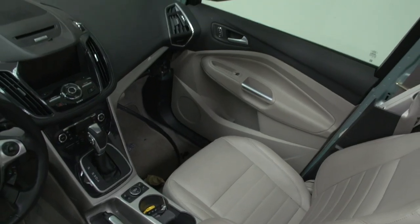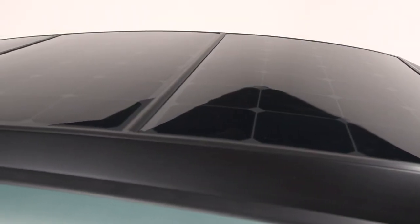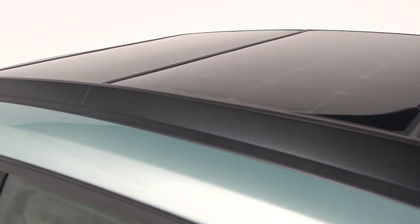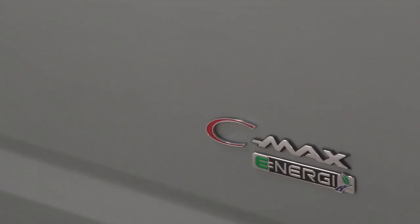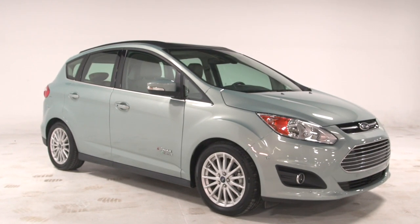In this particular case, we've taken about 1.5 square meters of solar PV and put it on top of our CMAX Energi, and it's called the CMAX Solar Energy Concept. Now, alone, that solar will only generate about 300 watts of power, which is not enough to fully recharge the battery in one day.